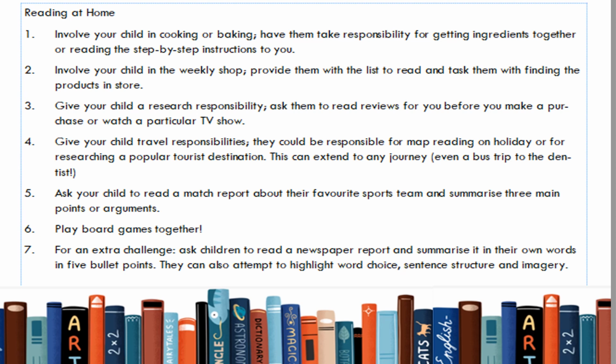Other more subtle ways to get your child involved with more reading is having them help with cooking or baking. So that could be getting them to take responsibility for getting all the ingredients or reading the recipe out to you. So it's a more subtle method than picking up a book and reading, but it's still helping to improve their reading skills.